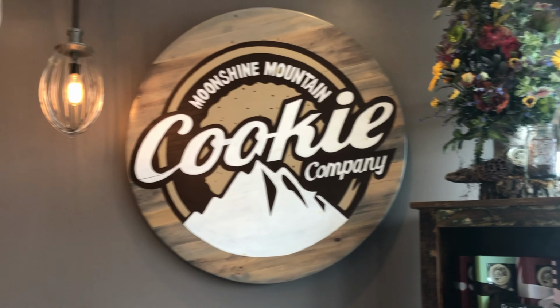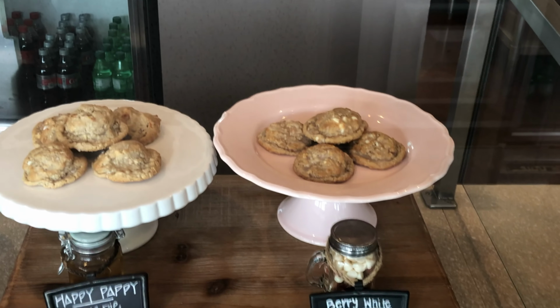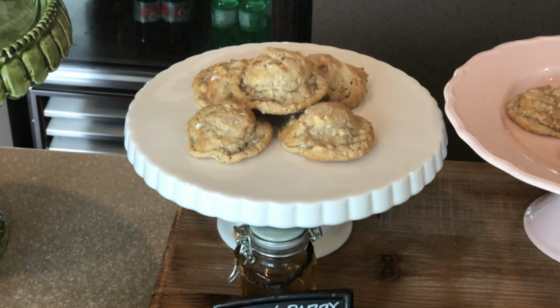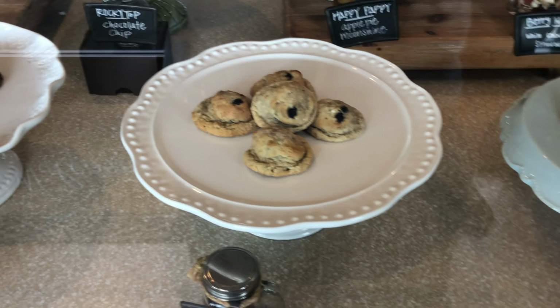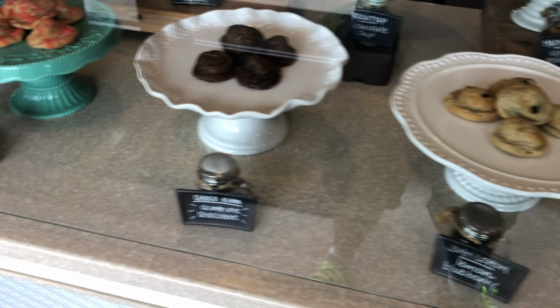So we're now at the Moonshine Mountain Cookie Company. Hyde says these are like the best cookies in the world. They look pretty fantastic. That's the one I'm excited about. Apple pie moonshine cookie. Molly, do you have one you're really pumped for? No, that one looks really good. The apple pie. Very cool.